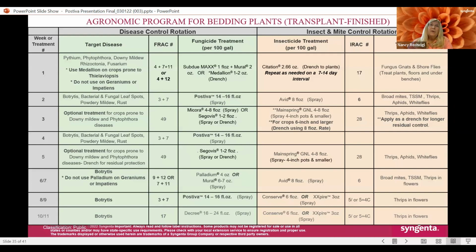So again, these are available on our Greencast site. You can access them there. We have agronomic programs built for bedding plants, for the mums, for poinsettia production, again, to be used as a guideline.